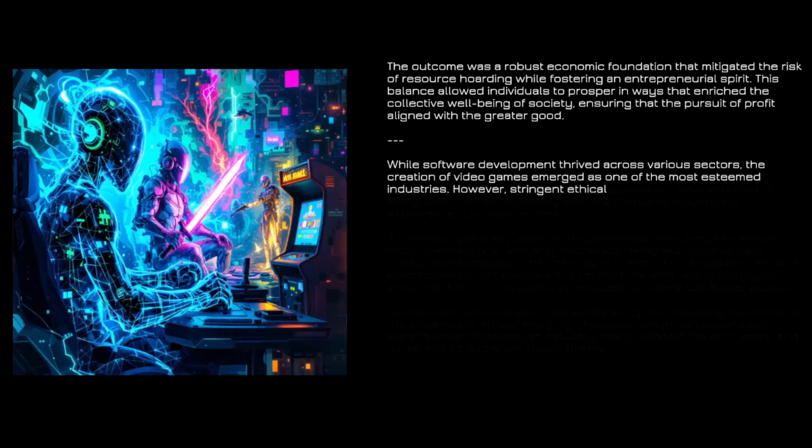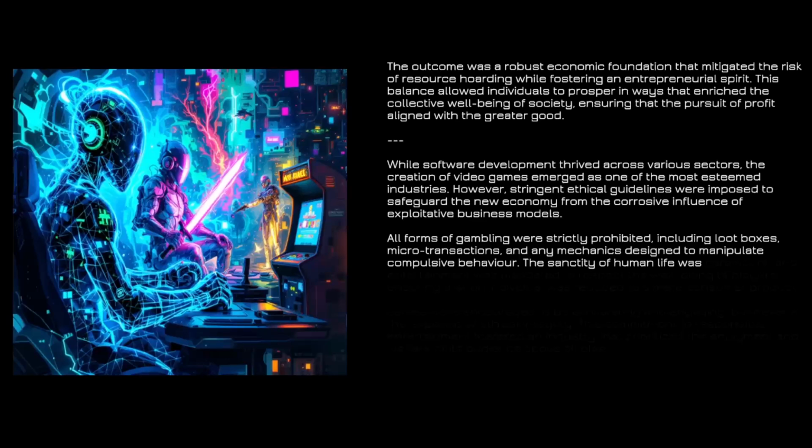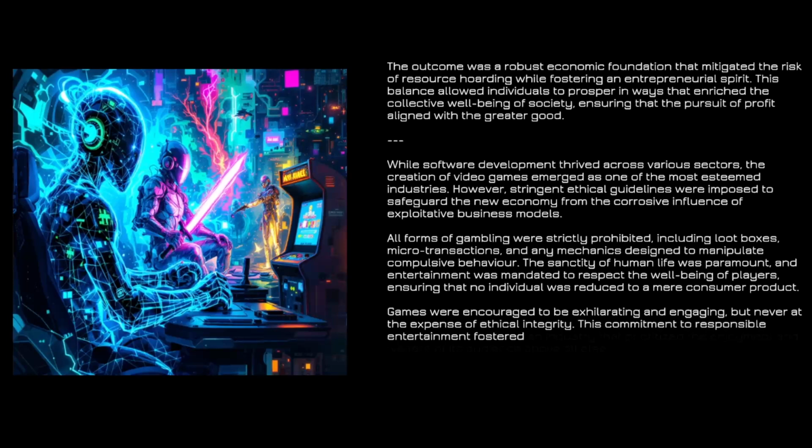However, stringent ethical guidelines were imposed to safeguard the new economy from the corrosive influence of exploitative business models. All forms of gambling were strictly prohibited, including loot boxes, microtransactions, and any mechanics designed to manipulate compulsive behavior. The sanctity of human life was paramount, and entertainment was mandated to respect the well-being of players, ensuring that no individual was reduced to a mere consumer product. Games were encouraged to be exhilarating and engaging, but never at the expense of ethical integrity. This commitment to responsible entertainment fostered an industry that prioritized the enjoyment and welfare of its audience above all else.